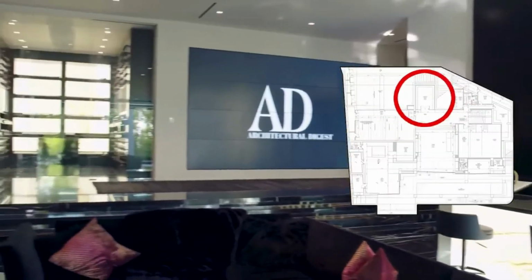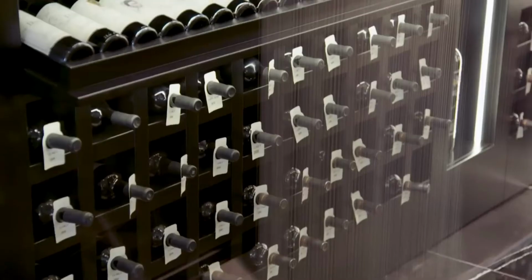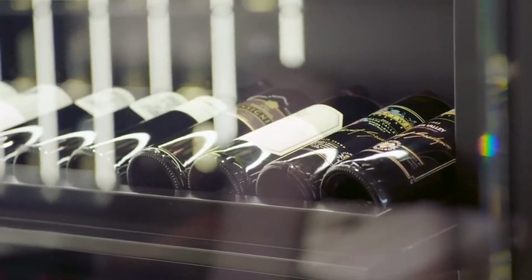Every man cave needs a wine cellar. There's a special code to get in, and behind me it holds about 1,500 bottles. Right in that wine cellar right now, it's $250,000 worth of wine. Hell yeah. Wine cellar.